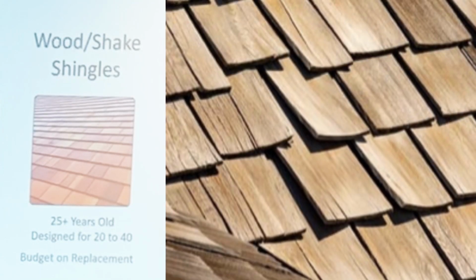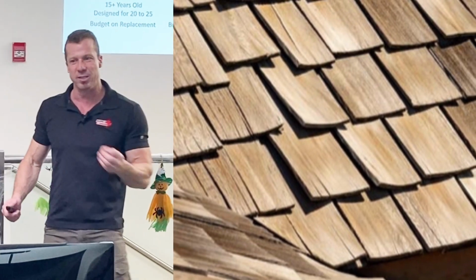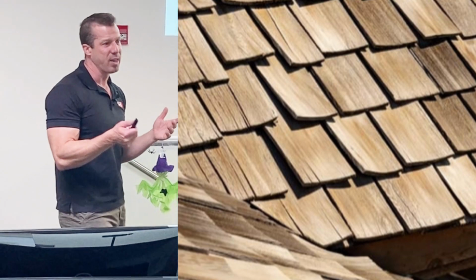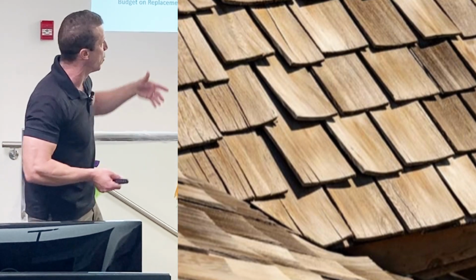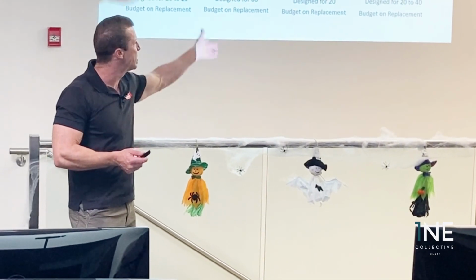And then the wood shakes, you might as well throw cardboard on your roof. You can't walk on it because if it gets a little bit wet, it's so slippery, it's incredible. And if it gets hot out there and you walk on it, they break under your feet. So we can't really walk on these roofs. They're hard to maintain, they cost more.